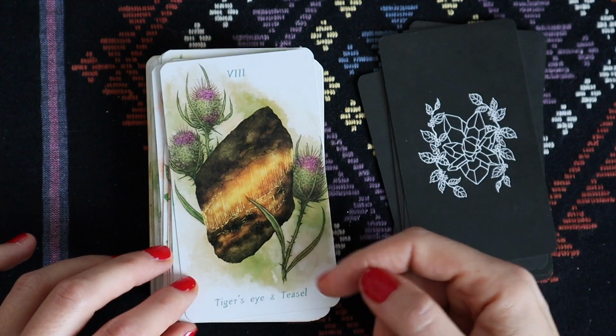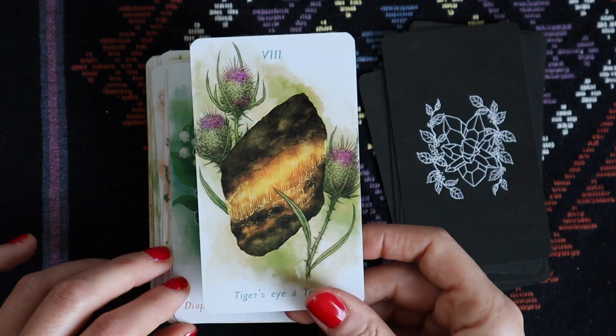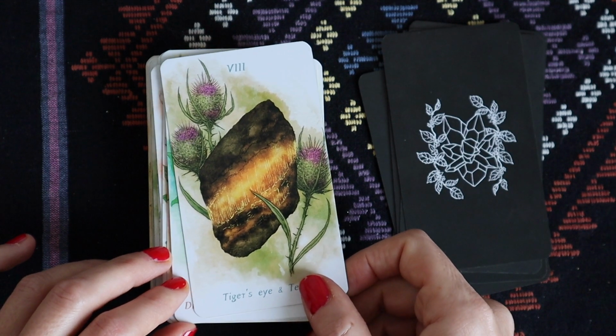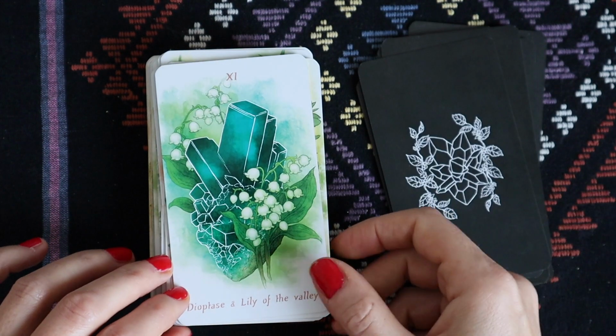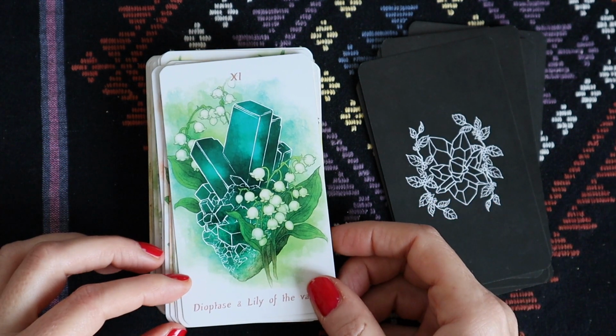It took ages. Oh, I love this card with tiger's eye. Some of these cards, like this one, just looking at it makes me go, oh, tiger's eye. It's so powerful. I love how she depicted Dioptase and Lily of the Valley.